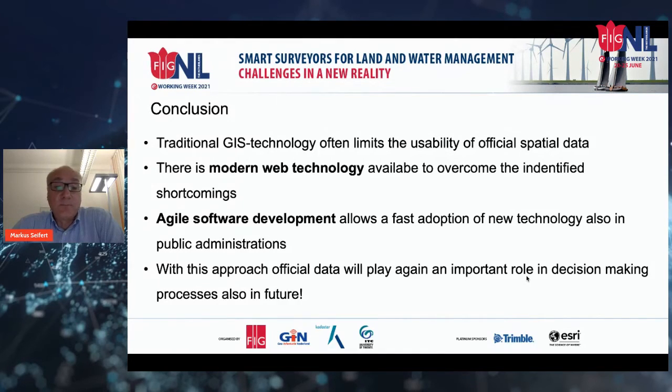So at the end, we hope that our data, the official data, will again play an important role in decision-making processes in the future, like it did in former times when only our data was available. But now I think we have some advantages compared to the OSM data. So hopefully this will come into reality in the near future.